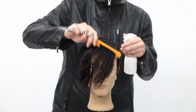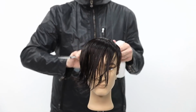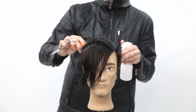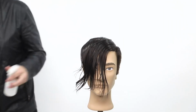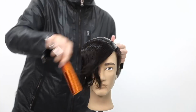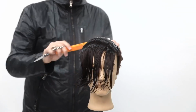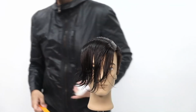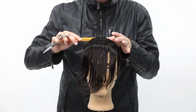I charge $45 for a men's cut, and it takes me about 20 minutes, 30 minutes sometimes. For the process that we're doing now, with color and everything, I would take about 45 minutes, and I would charge about $75 for what we're doing now. But that's all relative to the area. Our average male cut in New Hope is definitely like $30, $35, I would say. Average women's cut is about $60. So think about that in your area and what you can charge for about a 30 to 45 minute service.